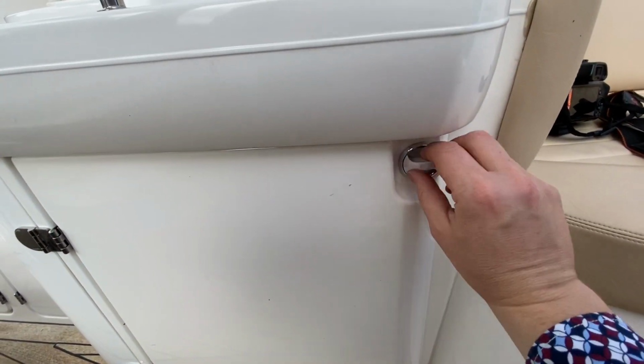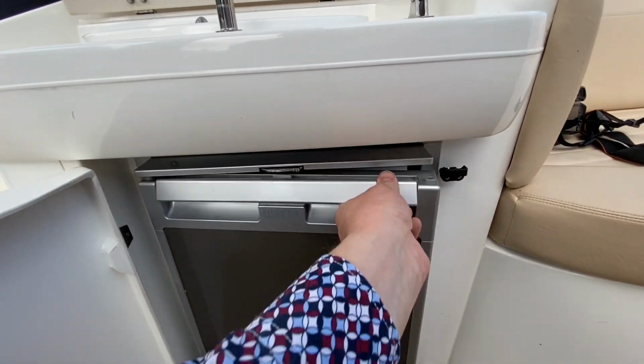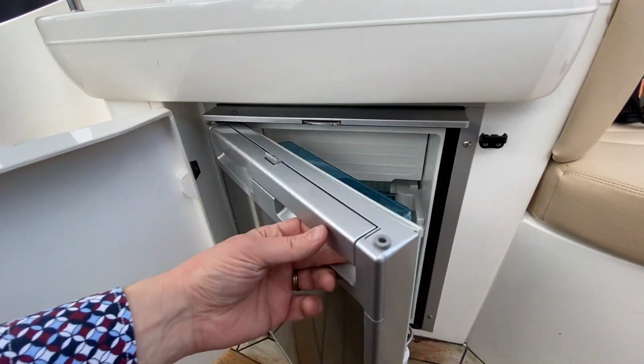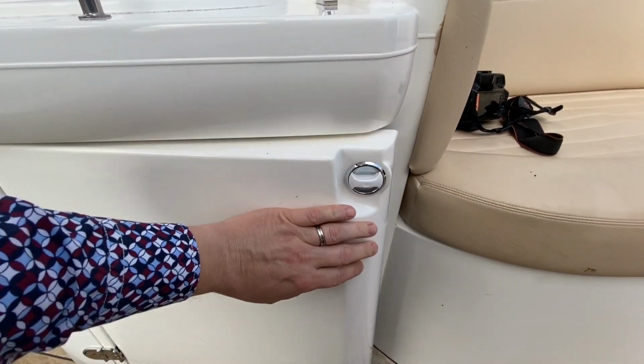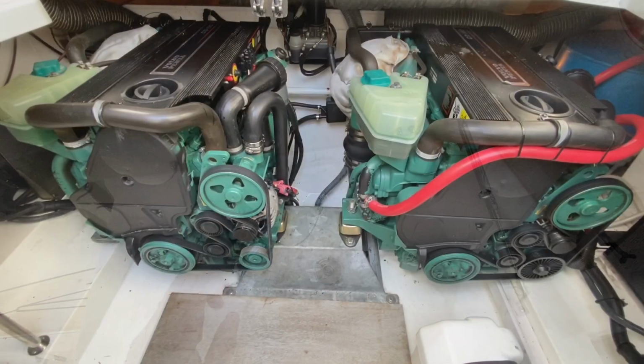We've got a cockpit refrigerator on this boat, as well as the fridge downstairs. So a nice little Waeco fridge unit. So it means you don't have to constantly run up and down to the cabin to refill your drinks. And then above that we have this little wet bar area.